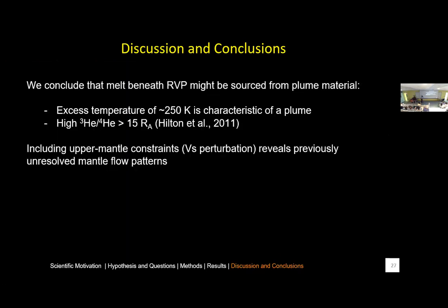In conclusion, there is melt beneath the Rungwe volcanic province that might be sourced from plume materials. This is because we have excess temperatures of up to 250 Kelvin that is characteristic of a plume. Also, geochemical studies by Hilton suggest helium-isotopic ratios reaching up to 15 RA. Those are plume-like ratios. Even studies by Ronnie Tar suggest very high mantle potential temperatures that are plume-like. We also observed that this study includes upper mantle constraint in terms of shear wave velocity perturbation and reveals previously unresolved mantle flow patterns. So I think it's an improvement.